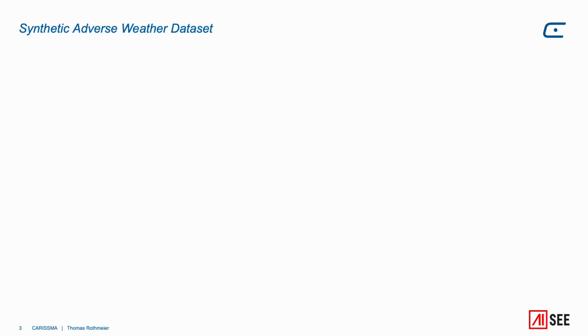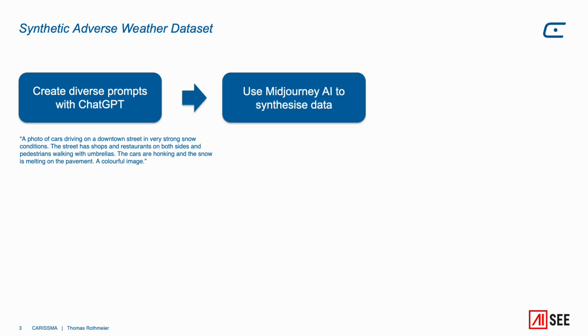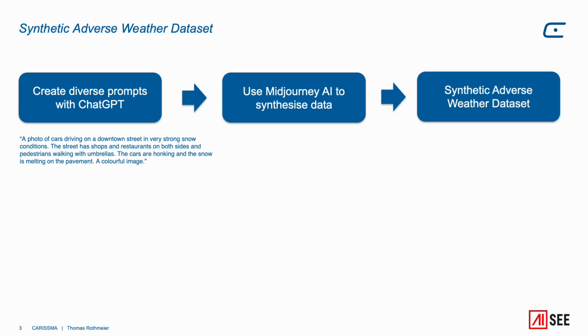What we are doing is first to create a large bunch of text prompts that describe driving scenarios in adverse weather conditions. We wanted them to be highly diverse and used ChatGPT as a tool for this. An example for a prompt is below. Next, we fed the text prompts to the Midjourney AI and synthesized image data in snow, fog and rain conditions resembling driving scenes. The result from this step is a dataset of approximately 20k images containing extreme adverse weather conditions.